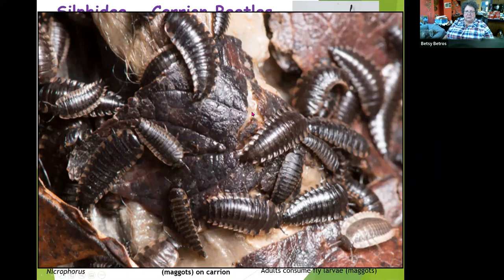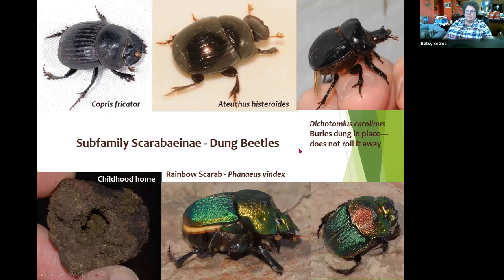So another group, relative to taking care of decaying stuff, are the dung beetles. They get their name because dung is part of their life. Most of them will have a flat part here. This one actually got another one of those little hitchhiker mites. Flat, kind of like a scoop that they can use to scoop the dirt or the dung.